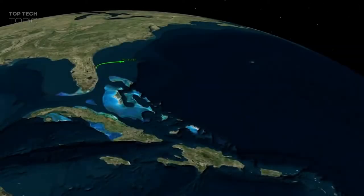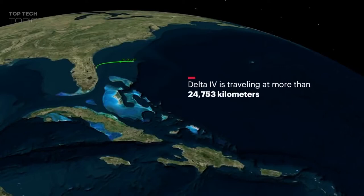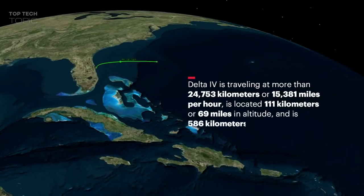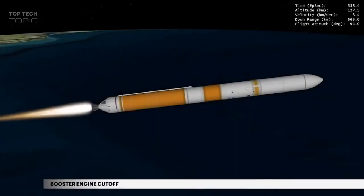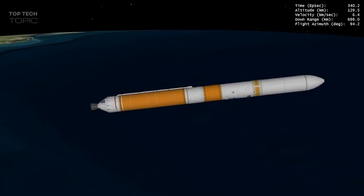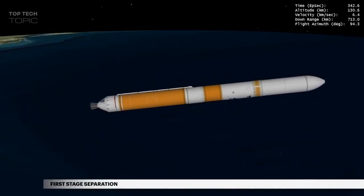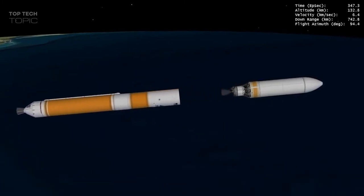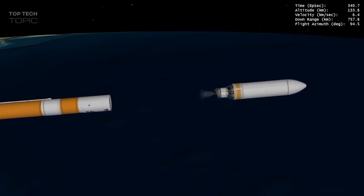Approaching main engine cutoff, Delta IV is traveling at more than 24,753 kilometers, or 15,381 miles per hour. It's located 111 kilometers, or 69 miles in altitude, and is 586 kilometers, or 364 miles downrange. At 5 minutes 36 seconds, propellant levels deplete and the booster engine shuts down. 7 seconds later, the Delta IV separation system activates to release the first stage. The vehicle now weighs a little more than 5% of what it did at liftoff.